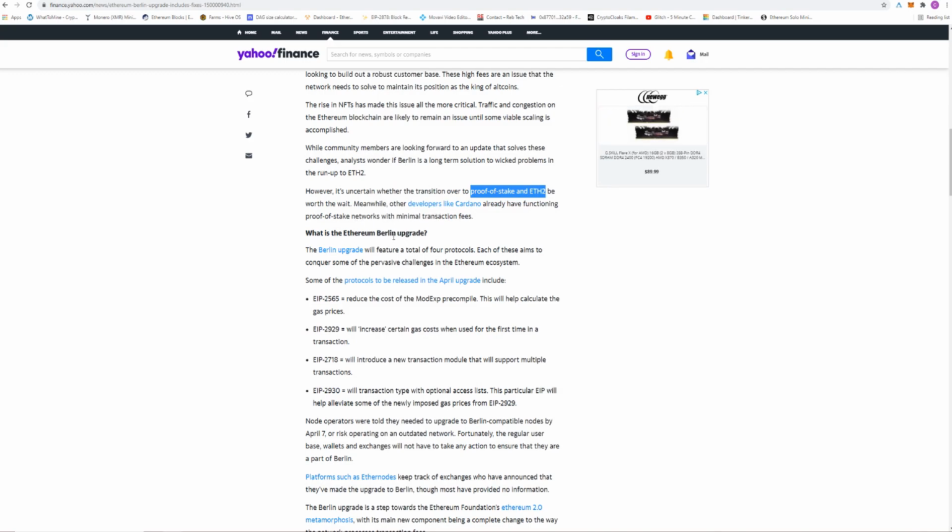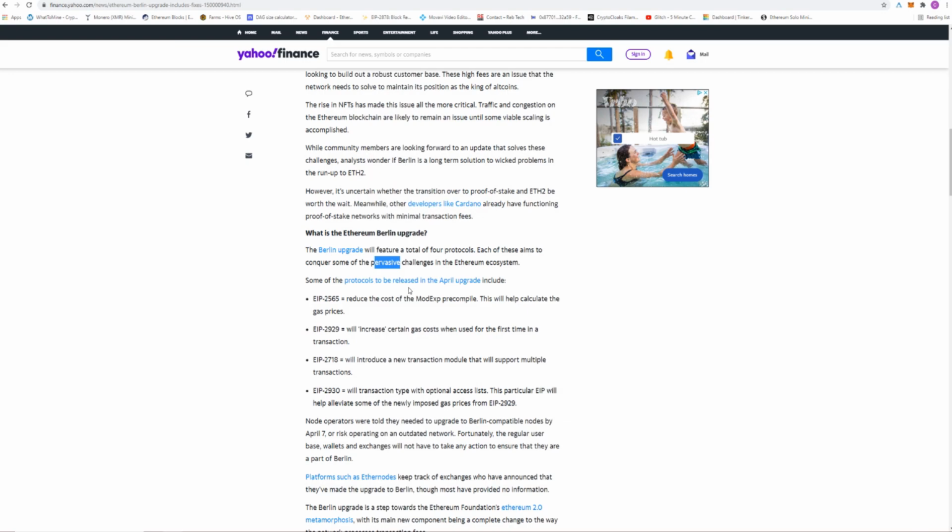So what is the Ethereum Berlin upgrade? So here's exactly what's going on in this upgrade. The Berlin upgrade will feature a total of 4 protocols. Each of these aims to conquer some of the pervasive challenges in the Ethereum ecosystem. I probably butchered that word. Anyway, some of the protocols to be released in the April upgrade include EIP 2565, which is to reduce the cost of the ModExp precompile. This will help calculate the gas prices. So they're going to have a new type of calculation going on to how the gas price is determined.